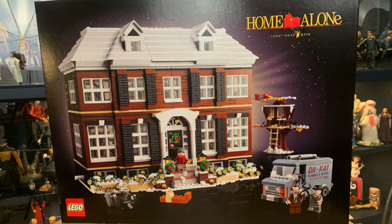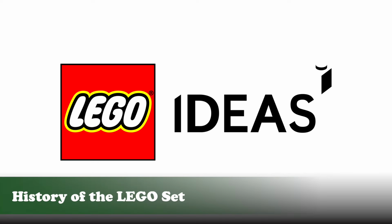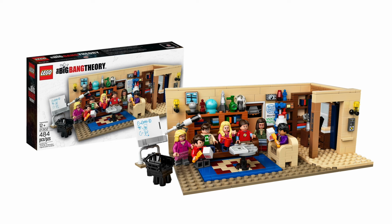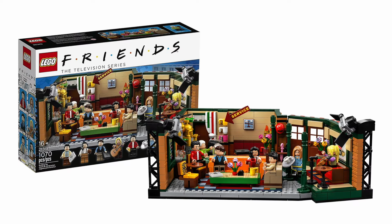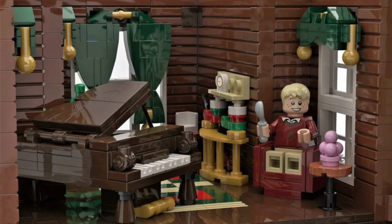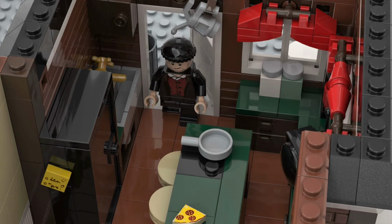The Home Alone Lego set came about from the crowdfunding program Lego Ideas, which allows fan creation designs to be uploaded and voted on by fans. If a submitted fan idea receives 10,000 votes, the set is reviewed by Lego designers and could be made into an official set. Some of these sets that became a reality included The Big Bang Theory, Voltron, and Friends Central Perk. In 2019, Alex Storishu, a Ukrainian Lego fan, uploaded his design of the Macallister House and received 10,000 votes. The set was approved and released as a 3,955-piece set.